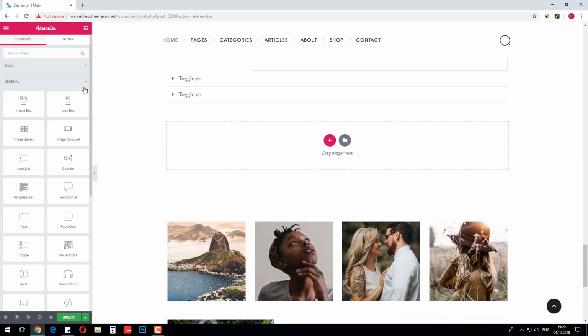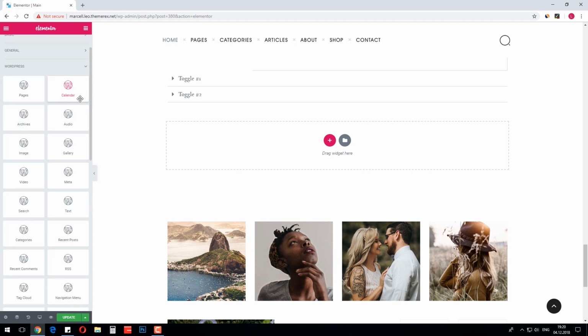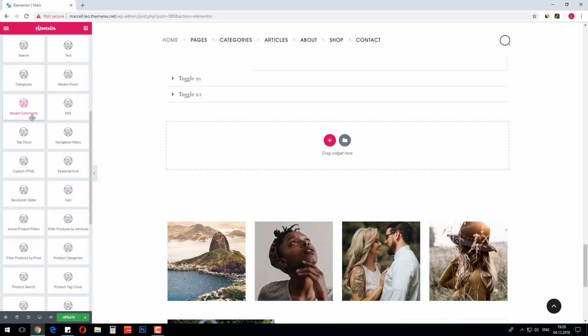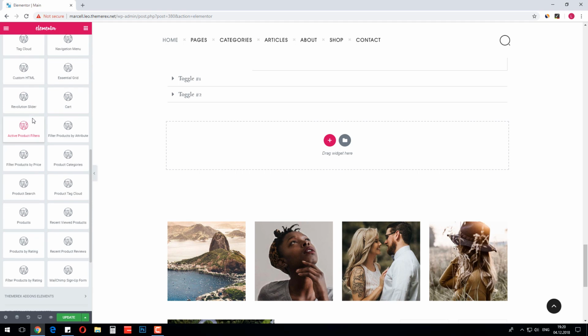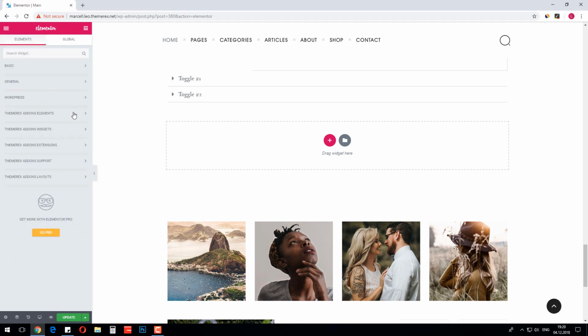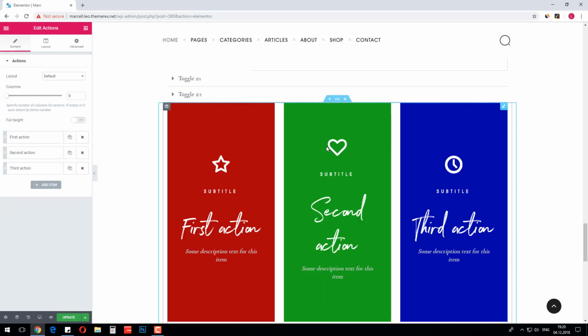Now let's move to the WordPress elements type. Here are the regular WordPress and WooCommerce widgets, like posts, pages, categories, tags, search, etc. I'll skip them for now. Much more interesting are ThemeREX custom elements. Let's check the Actions element.